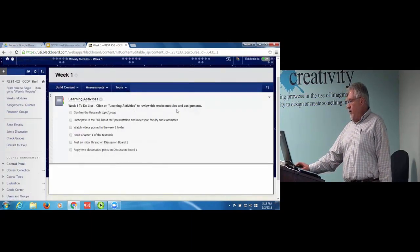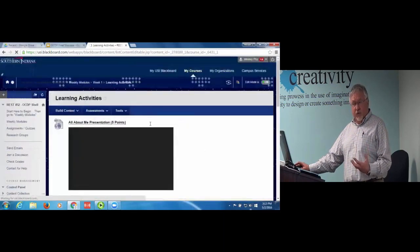And I have a week 1 to-do list, and then I've got little instructions. Click on learning activities here to review this week's modules and assignments. So as they go through, they can go, okay, I need to do this, and they can click on that. I've taken care of that. So it's a little to-do list where they can keep up with their progress and what they've done.